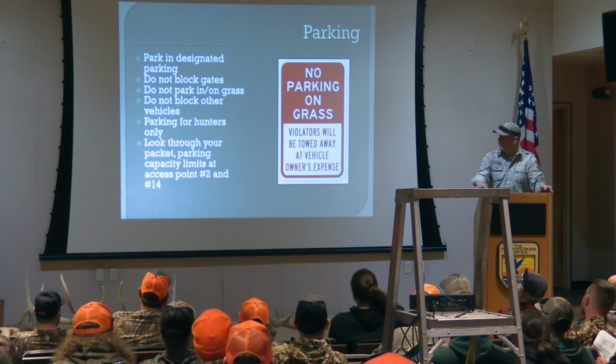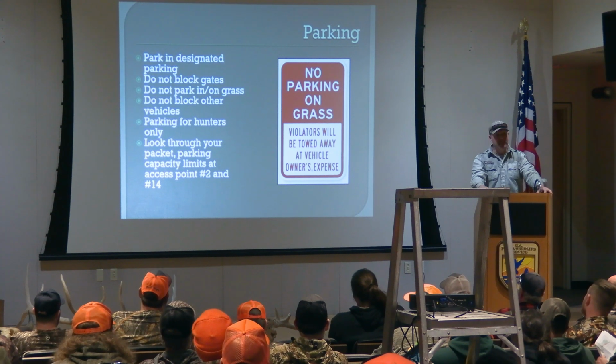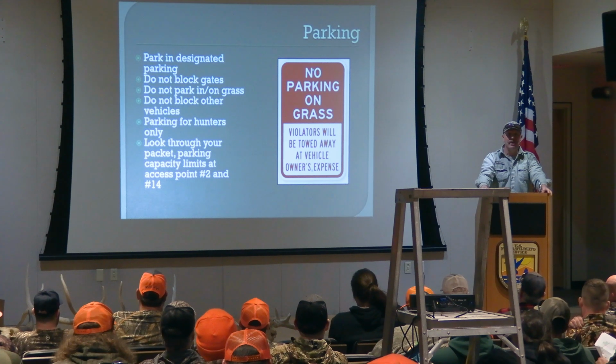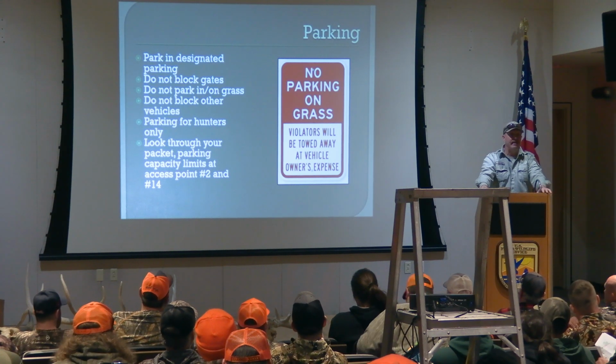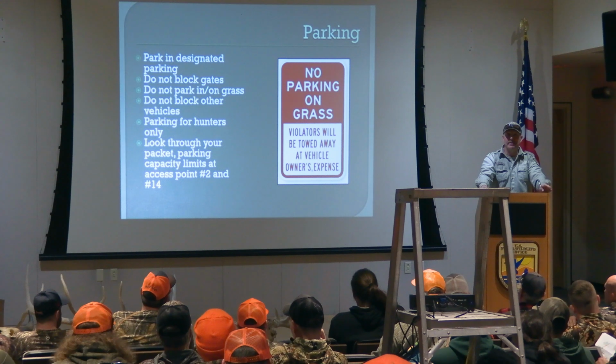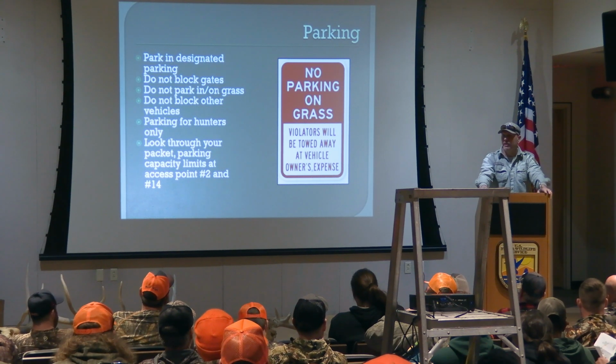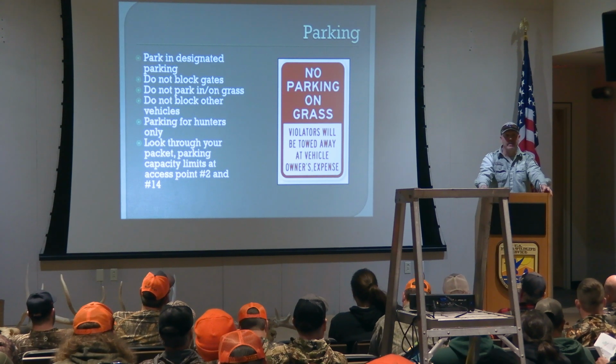You can see in there also some parking capacity at some of the parking locations, so the map that you can download shows that. It also shows the various gates you can go through and places in the fence that are opened up for you guys to access in and out of the hunt units.